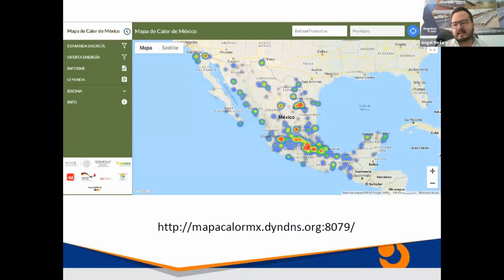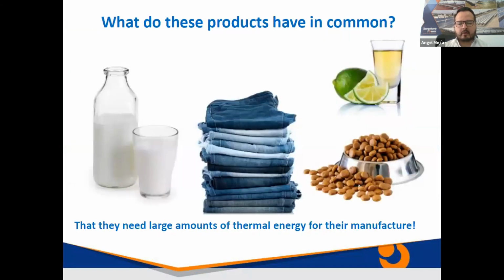at areas in a city where you can see factories or different facilities that consume heat. So I think this is a good tool that helps us see prospects for our technology. Well, everybody knows that heat is in our everyday life.